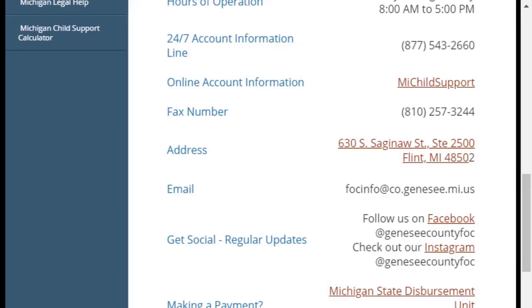If you're interested in making a payment, we've got a few different options here with the Michigan State Disbursement Unit. Connecting with them, you'll be able to make all sorts of different types of payments. You could have a direct debit from your bank account. You can do a debit card or a credit card. Lots of different options available through the Michigan State Disbursement Unit.